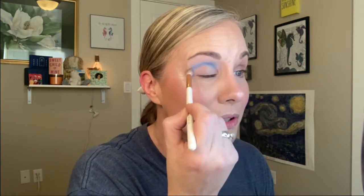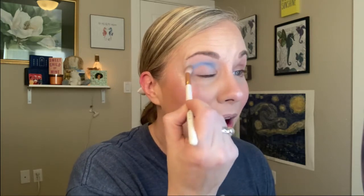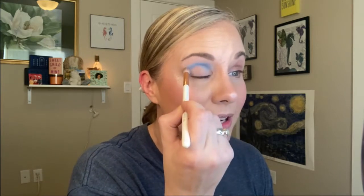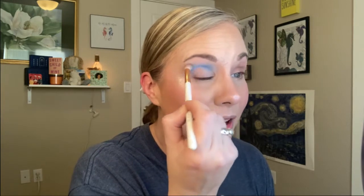What I've learned about blue shadows is that you just kind of have to take your time and not go too crazy right away. I remember quite a while ago, a few years ago, I had watched Paulina Beauty do an all blue eye look, and she did a cut crease and it was just gorgeous. And I thought, you know what? I'm gonna try to do that myself.